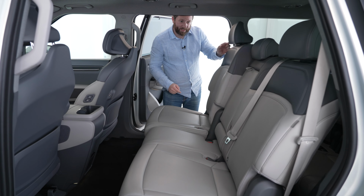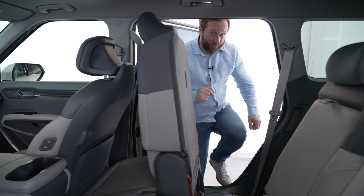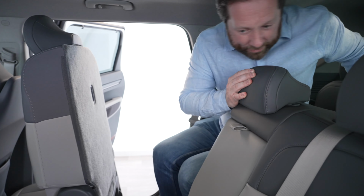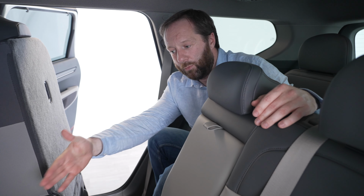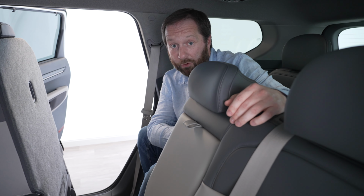So if I just press this, hey presto, it just pops up out of the way, and it's suddenly very easy for me, a fully grown adult, to just get into the back and sit in here. Now, these seats also slide forward and back, so you can actually bring that forward. Okay, you lose a little bit of leg room, but it means you've got more leg room back here.